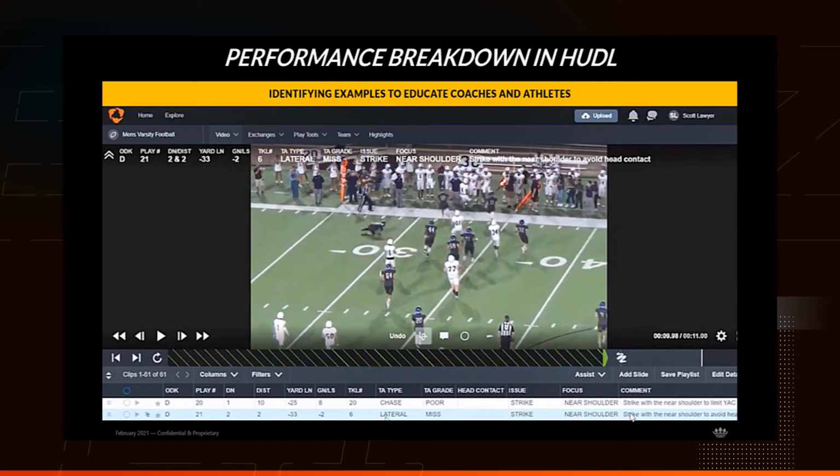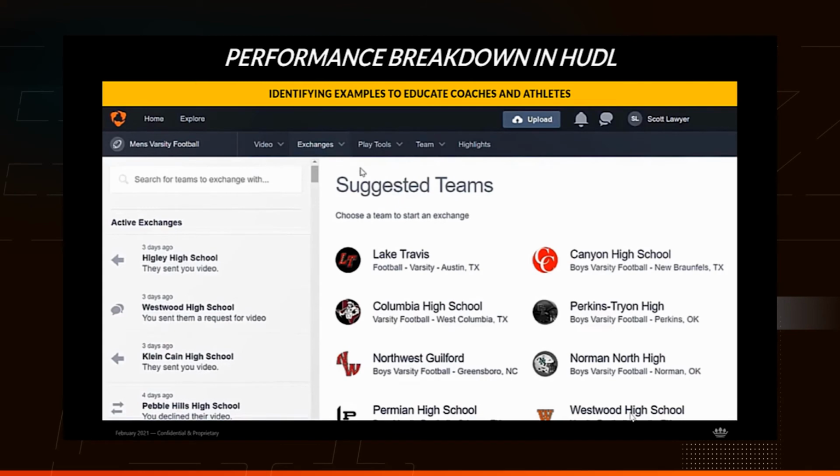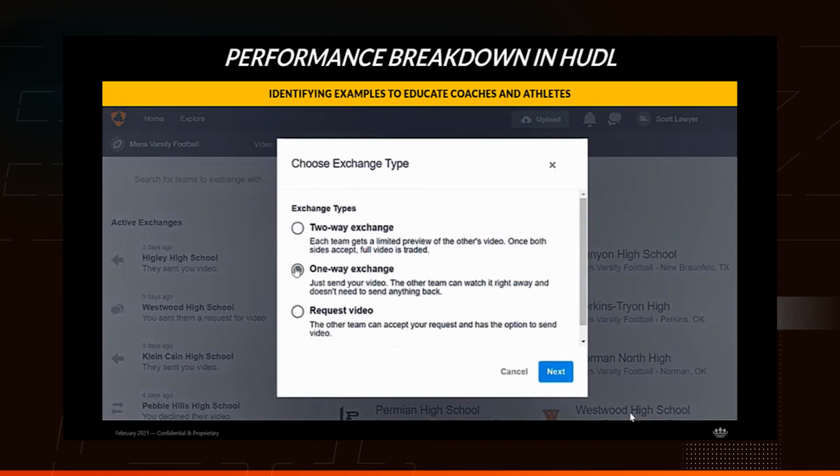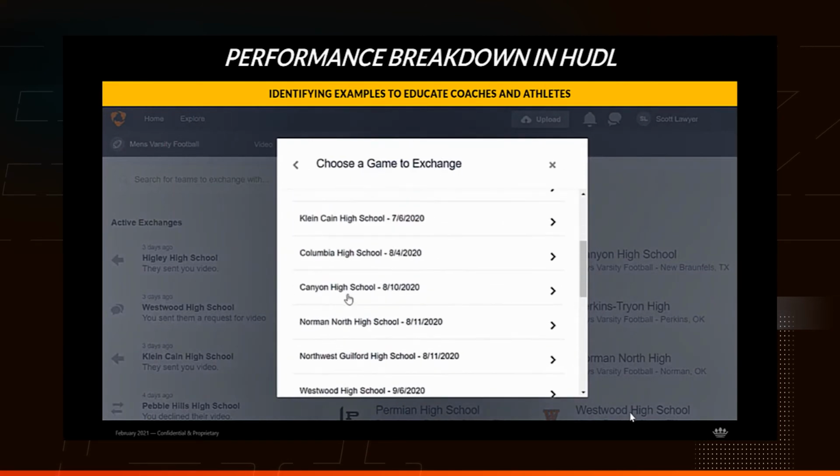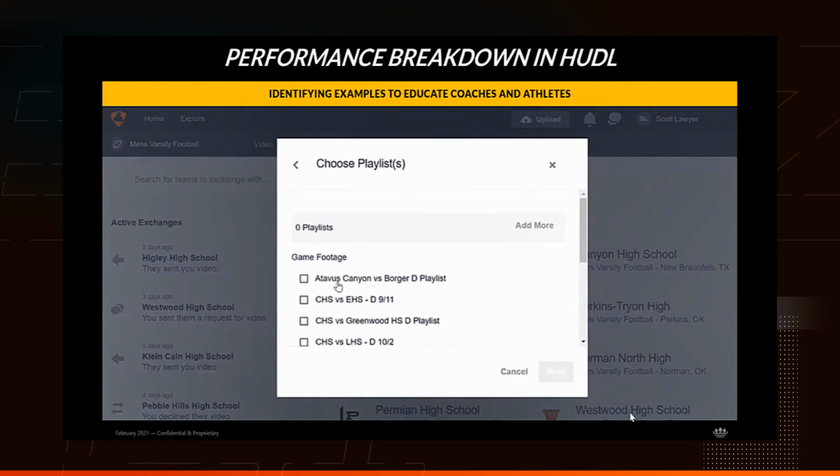So within Hudl, you'll be able to see the tackle type, tackle grade, the issue, the focus, and the comment we make on how to get better at that specific example. From there, we'll be able to share the film with you, and you'll be able to have access to those reports to use with your players and the rest of your coaching staff.